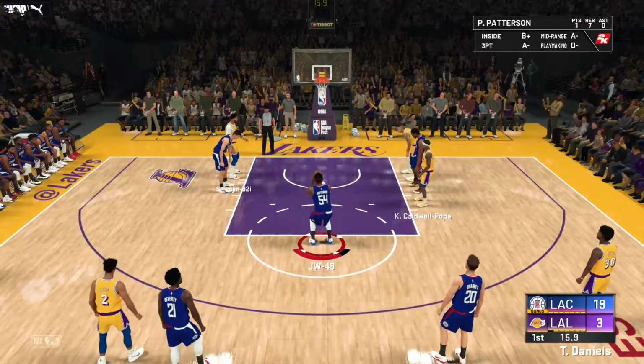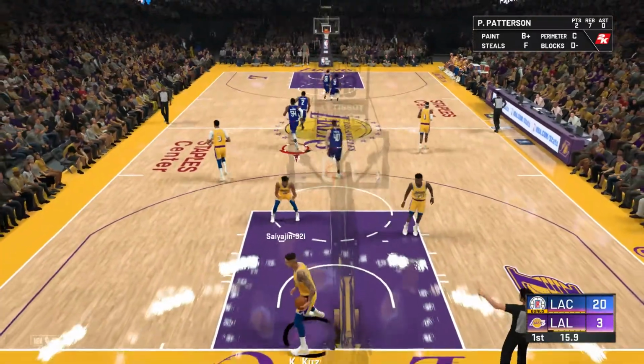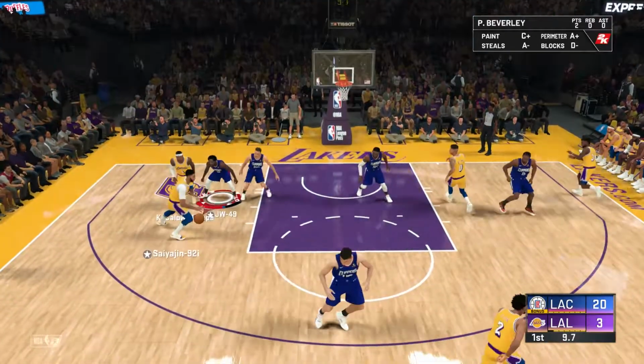The Clippers shooting their fifth and sixth free throws of the game. He hits both from the stripe. And doing a good job getting to the line and capitalizing. Exactly. I mean, that's what's helped them build this early lead.